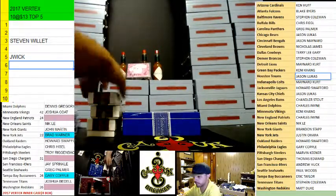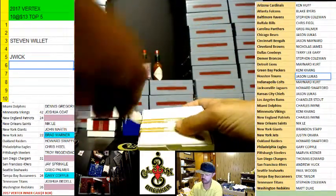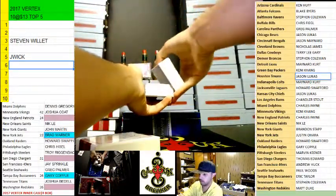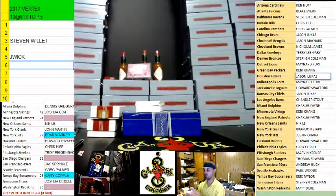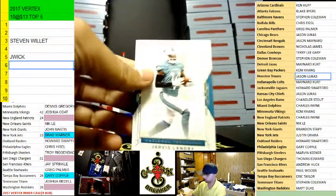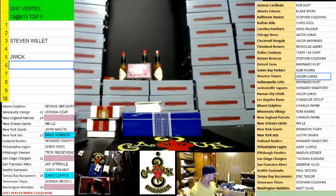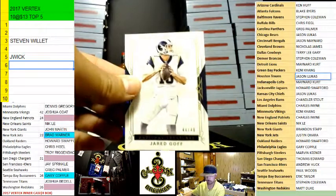All right, that's the first box. Pretty good first box. Let's do the second one. It's like each box gets a little thicker and thicker. Out of 25, Landry, Dolphins, Charles Payne. Out of 49, Jared Goff, Rams.